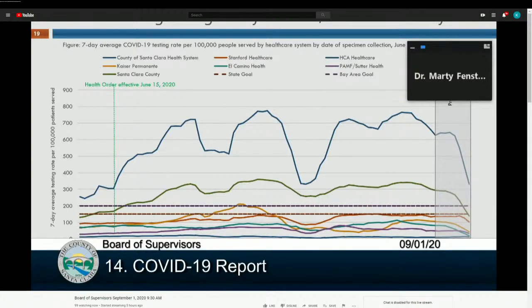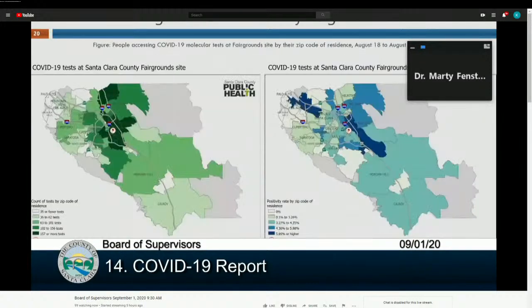Doing over 300 tests per 100,000. The county health system continues to do the majority of tests. The rest of the healthcare facilities have shown little change over the last week since I last showed you this slide, so they are fairly stable. Let's go to the next slide.